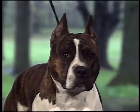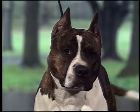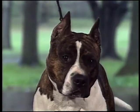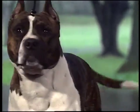This head has a correct, broad muzzle. Note again the fill under the eyes and the prominent cheeks. The muzzle is broad and deep. Note particularly the strength of underjaw.